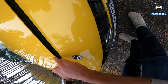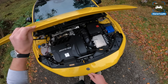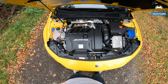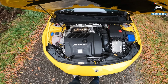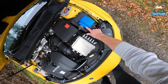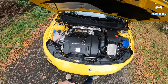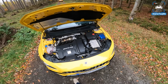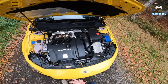Ooh, it's very hot. Let's see where it is. There it is. So, right there, we've got the 2-liter 4-cylinder turbo engine, stock 421 horsepower, 500 newton meters of torque. This right now with this Poseidon tuning box has 475 horsepower and 560 newton meters. So it's a little bump. It's a little bit more powerful than stock, I meant to say.